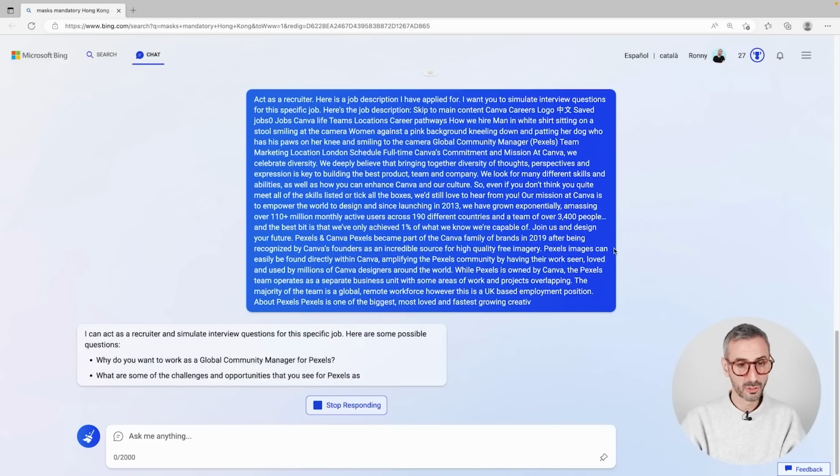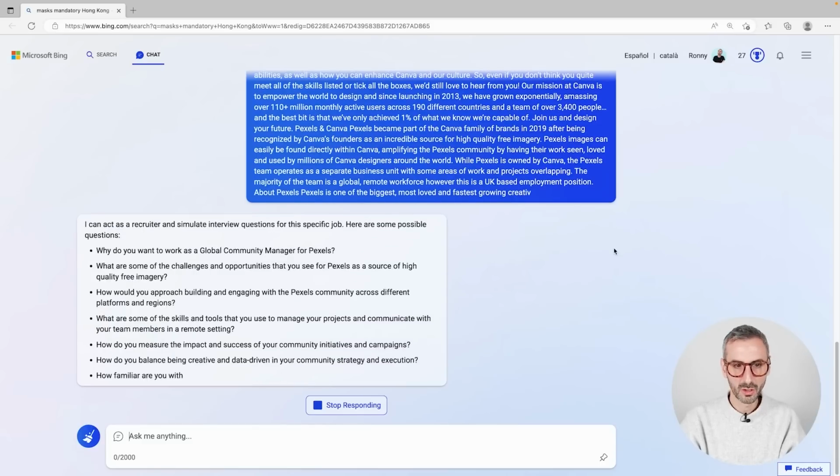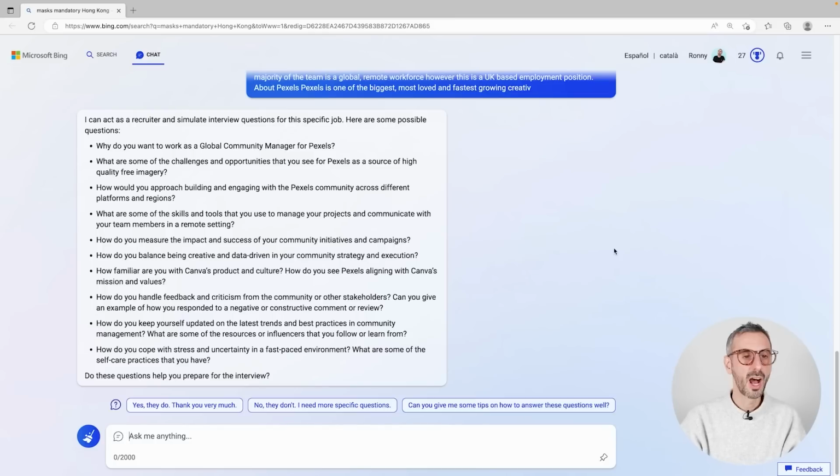All right, I can act as a recruiter and simulate interview questions for this specific job. Here are some possible questions. Why do you want to work as a global community manager for Pexel? So my motivation. What are some of the challenges and opportunities that you see for Pexel as a source of high quality free imagery? How would you approach building and engaging with Pexel community across different platforms and regions? What are some of the skills and tools that you use to manage your project and communicate with your team members, especially in a remote setting? How do you measure the impact and success of your community initiatives and campaign? How do you balance being creative and data-driven in a community strategy and execution? Etc., etc. So this gives me a bunch of different good, relevant interview questions.